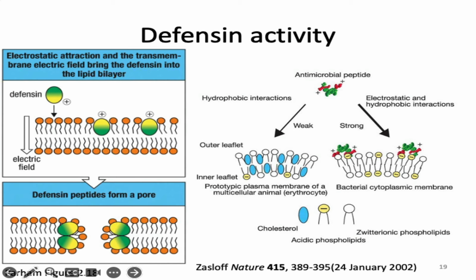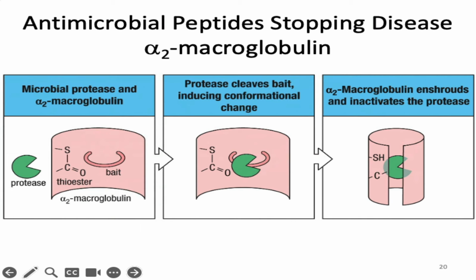Among some of the other really cool antimicrobial peptides are things like this one, alpha-2-macroglobulin. I mention it more to remind you of the thinking about infection versus preventing disease, and the trade-off stuff we talked about. A lot of microbes have proteases that cause a lot of the damage. If the microbe just lived in your GI tract, the microbe itself is probably fine. The problem is the microbe makes a protease, and the protease messes you up. So some of these antimicrobial peptides don't actually kill the microbe. They just make sure the protease can't mess you up.